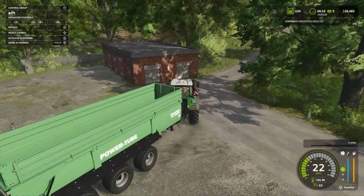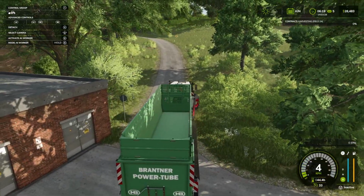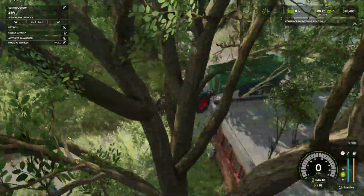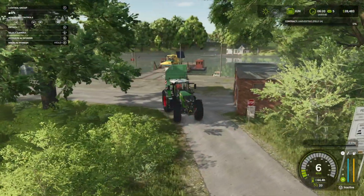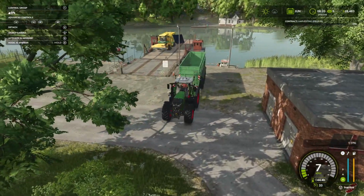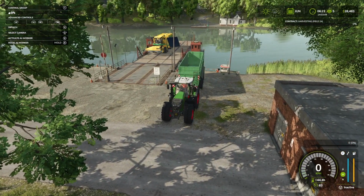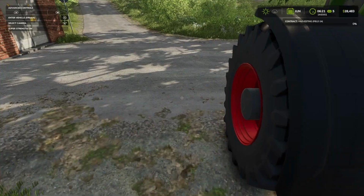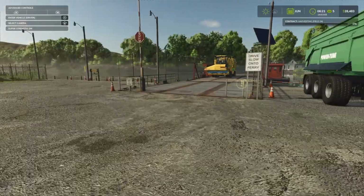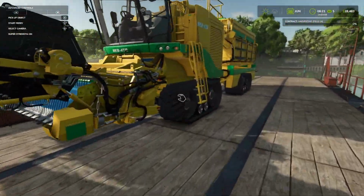In any case, let's get this parked up, and then we can get the harvester up to the field and start harvesting. We'll get that done, and we'll get back to you once we're finished. Just careful not to go into the... There we go. Get out of that, and then we'll just hop into the harvester and we'll be off.